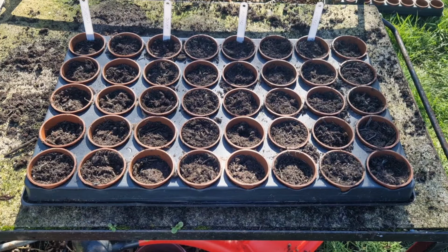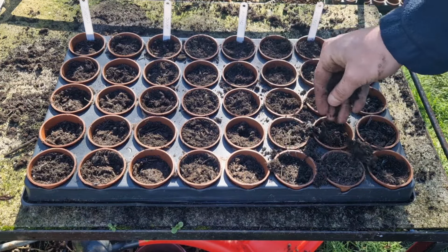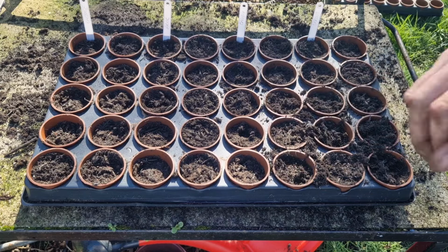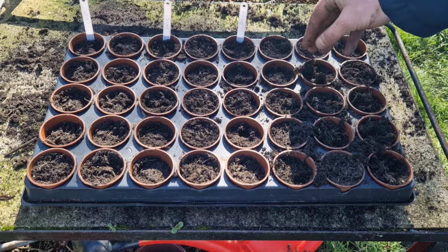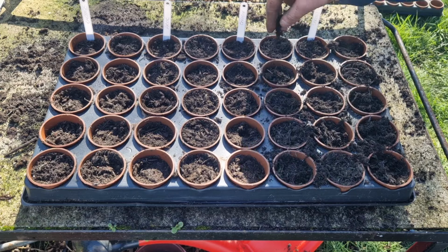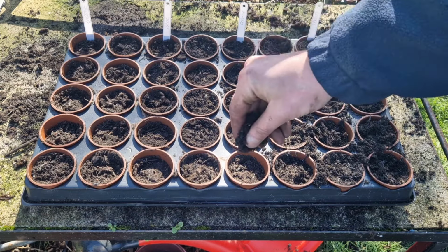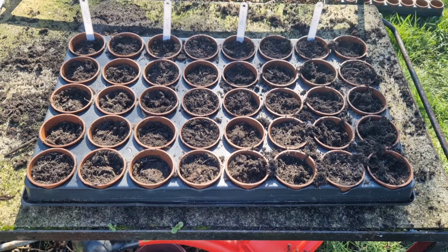So we'll just give this a very light sprinkle on top with some of the compost that I've already been through. So I've removed some of those chunky bits. The last thing you want is a big bit of bark to be laying on top of all your little seeds, because they'll never germinate under there. So we're just going to cover these all up just ever so slightly with a little bit of soil, and then we'll give them a nice watering in, pop them into the polyhouse where they should be nice and warm, and that should speed up the germination a little bit.